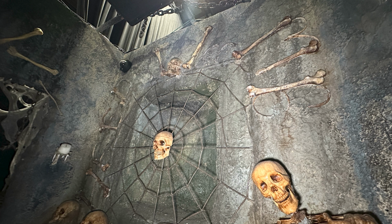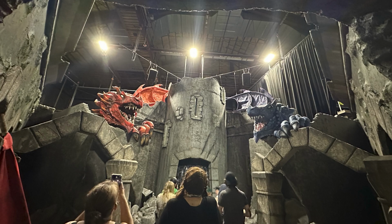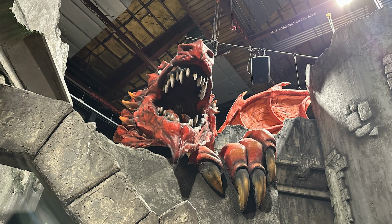Now, right before you get to the big thing with both the dragons, you have a little baby dragon skeleton right above the doorway. I thought that was really cool, and they told us how each part of the skeleton was from something different, to build that quote-unquote baby dragon. But now we're on to this dragon scene. This dragon scene is gorgeous. Both dragons look amazing. And when the stage lights are on, they have the fog coming out of the mouths. It is a really cool scene, a sight to behold when the house is up and running. It is a really beautiful house.